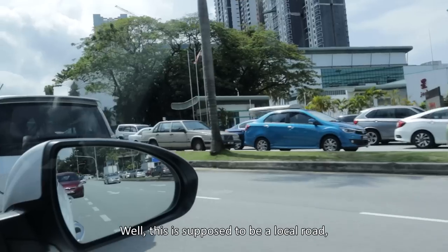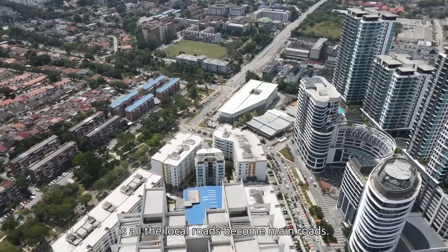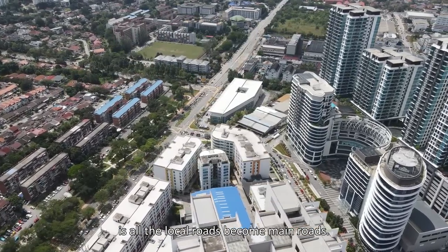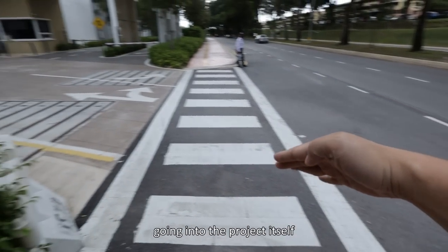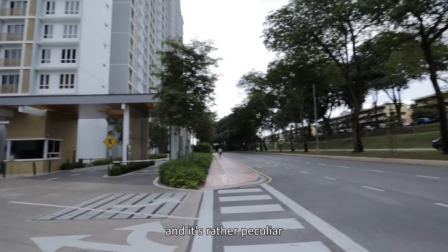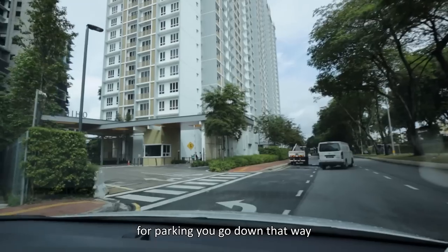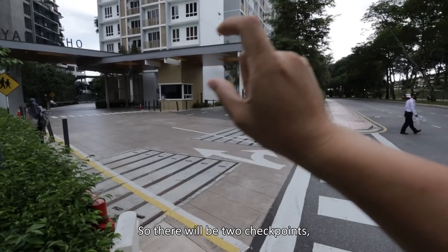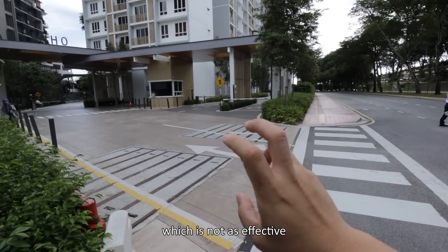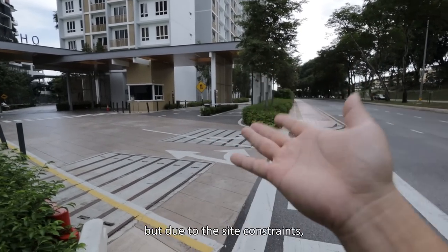Well, this is supposed to be a local road, but the problem with road systems within PJ itself is all the local roads become main roads. And then you can see these three-lane roads where there will be a lane going into the project itself. And it's rather peculiar, for drop-off you go this way, for parking you go down that way. So there will be two checkpoints, which is not as effective from a security standpoint, but due to the site constraint, what to do lah, right?